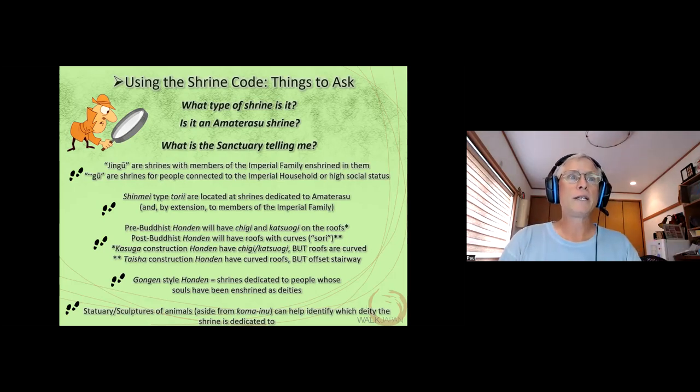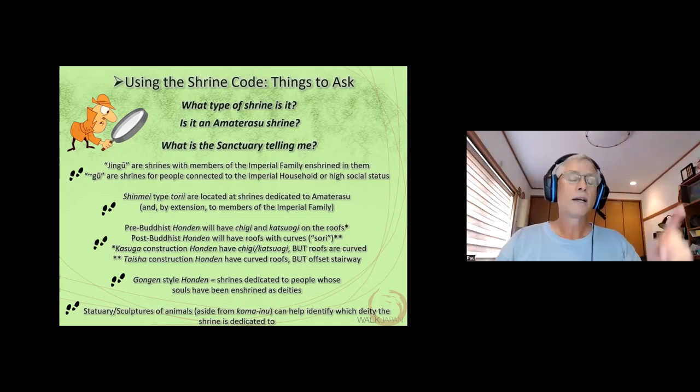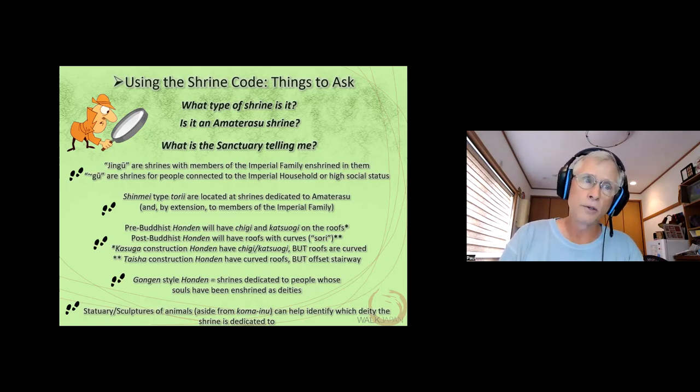Pre-Buddhist Honden will have Chigi and Katsuogi on the roofs, asterisk. Post-Buddhist Honden will have roofs with curves, two asterisks. However, the exception is Kasuga construction, which will have Chigi and Katsuogi, but the roofs are curved. And Taisha construction Honden will have curved roofs, but with an offset stairway. Gongen style Honden are shrines dedicated to people whose souls have been enshrined as deities. And then finally, statuaries and sculptures of animals aside from the Koma Inu will help identify which deity the shrine is dedicated to.